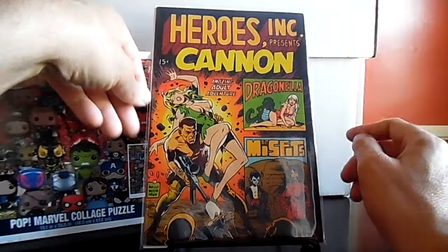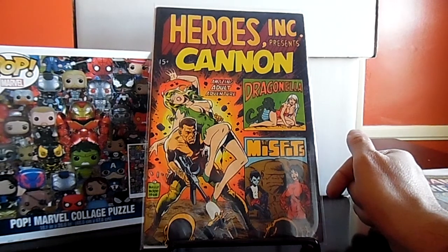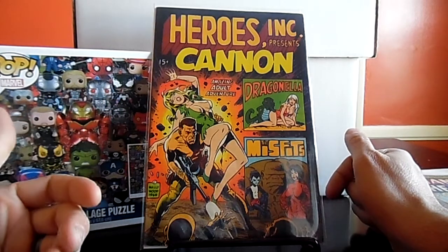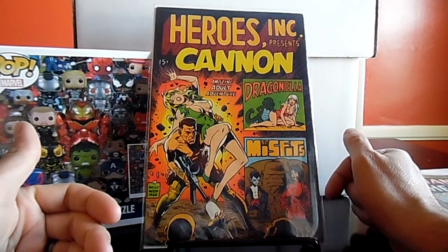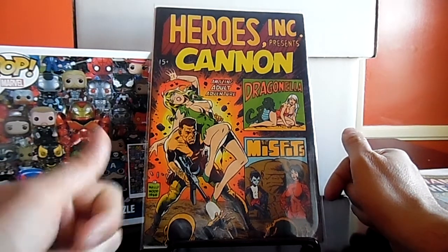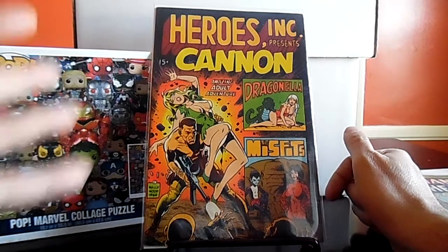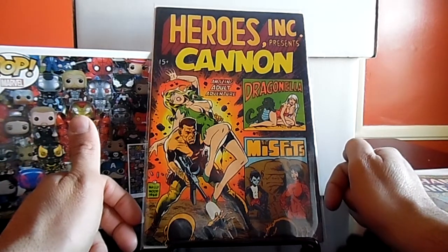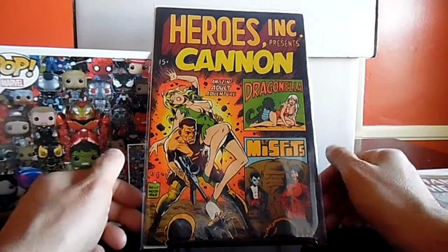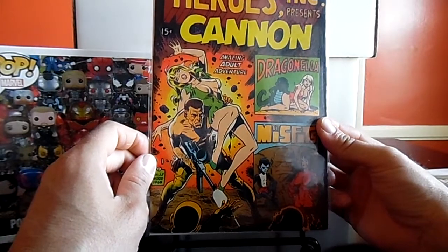And I got this: Heroes Inc. presents Cannon. This is mostly done by Wally Wood with some collaborations with other people. But believe it or not, this is kind of the start of the indie era. I believe it was self-published by Wally Wood. It's really cool. I didn't realize that until I did a little investigation. It's one of the early independent books, not the first, just an early one. And the ones that I've seen are preserved very well for a 15 center.